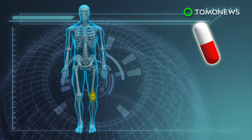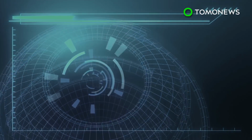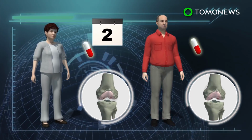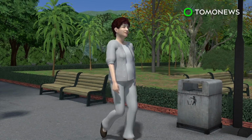The treatment is based on a molecule involved in bone and cartilage turnovers and works by interfering with a process that leads to joint breakdown. When tested in patients aged 40 to 80, the drug reduced bone loss in the knees by 65% and improved cartilage thickness in just 6 months. By contrast, those given a placebo reported a slight increase in bone loss.